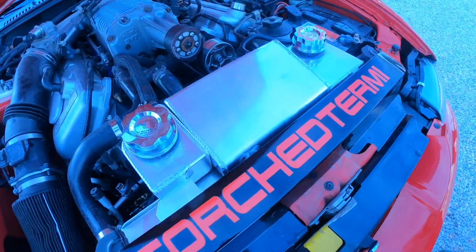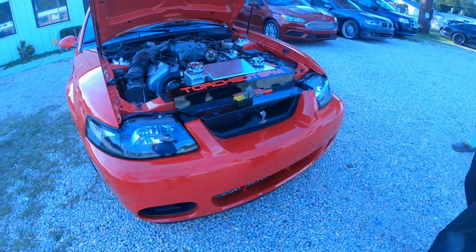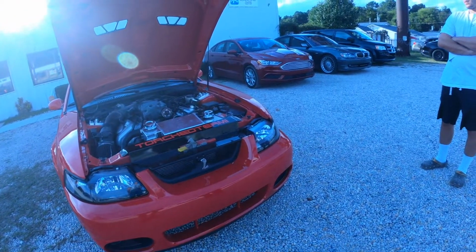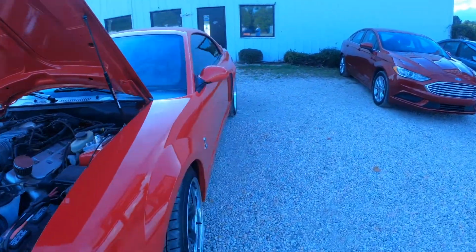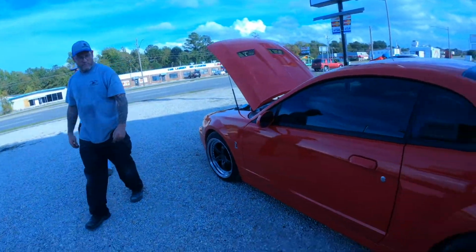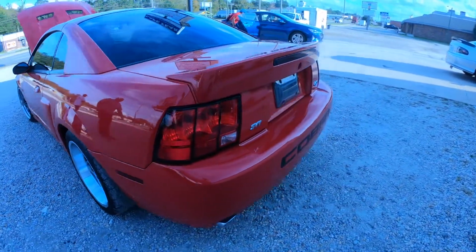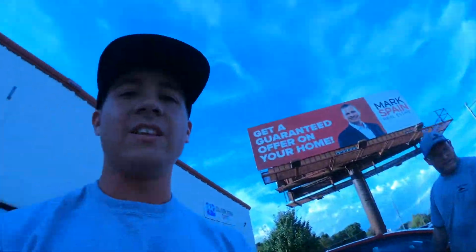Installed all the new coolant tanks, the radiator, the heat exchanger. Repainted the whole front bumper, the fender, the door, the rear fender, and he painted the rear bumper as well. And then of course he got new wheels on the front. Nick actually himself replaced the whole K-member. And I'm gonna hand the camera over to Nick and let him explain what he does at the body shop.